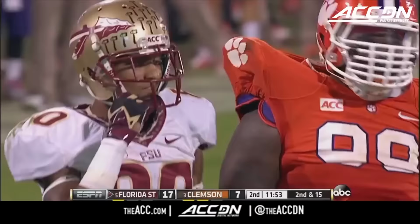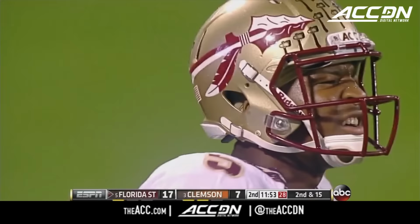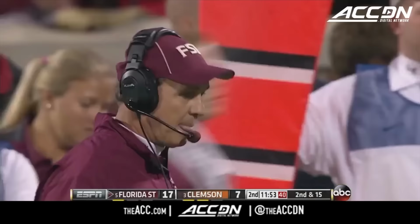Interesting decision here for Jimbo Fisher. He's shown a lot of confidence in the young Jameis Winston. He's pinned back in his own territory here, up 10. The last thing you want to see is a big mistake. You know, look at him squint over there at that sideline, like he's having a little difficulty picking up the signal from the sideline. You could see the young man squinting there.